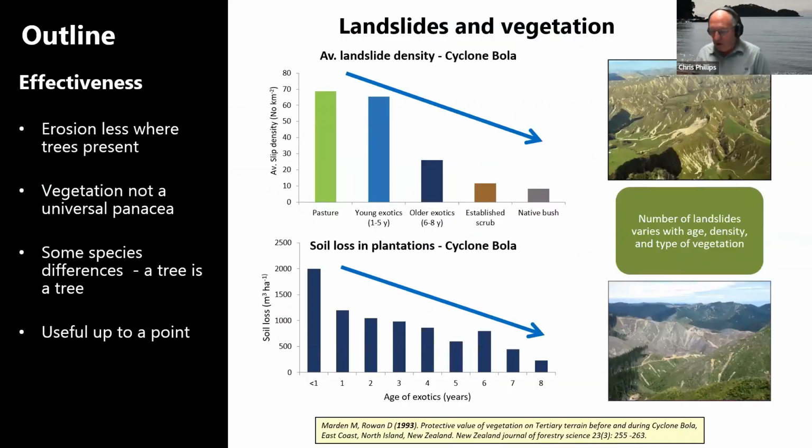To explain this a little bit more, here we have some data from Cyclone Bola that occurred on the East Coast in 1988. The top graph shows the average landslide density, that's a number per unit area, declining with different vegetation covers. And the bottom graph, decreasing soil loss with increasing age of exotic plantations. In other words, soil loss declines as the trees get older and reach canopy closure. The message here is that in a given storm, grass-covered slopes and young plantations will tend to have more landslides and lose more soil than older, well-established exotic and native forests.